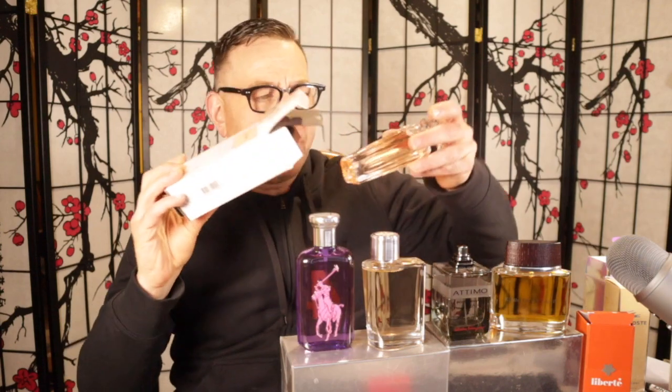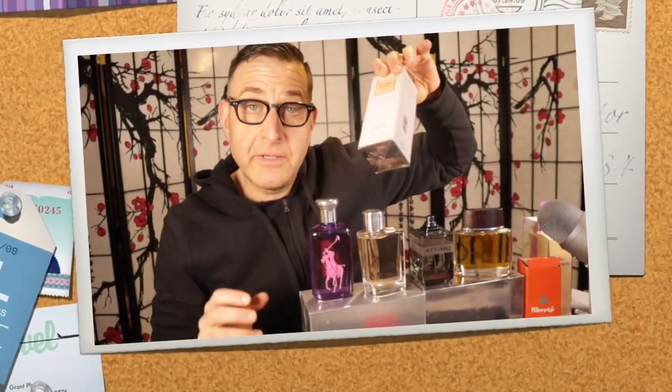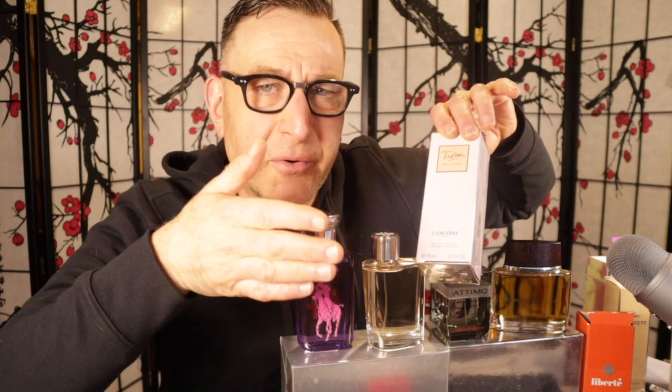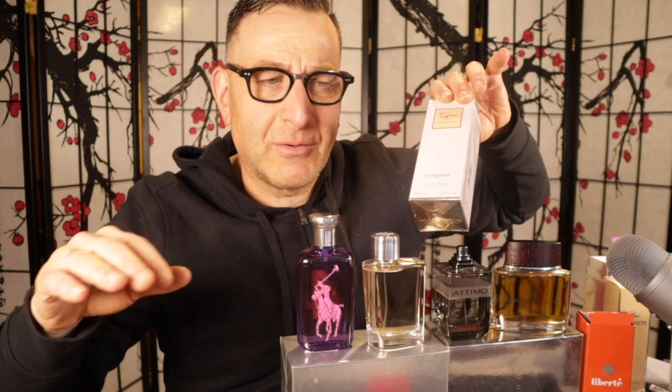TRESOR In Love by Lancôme is another fruity floral fragrance. I just found this one. This TRESOR was launched in 2010. It's not bad if you find it from anywhere from $30 to $45, the highest. Don't pay any more than that.